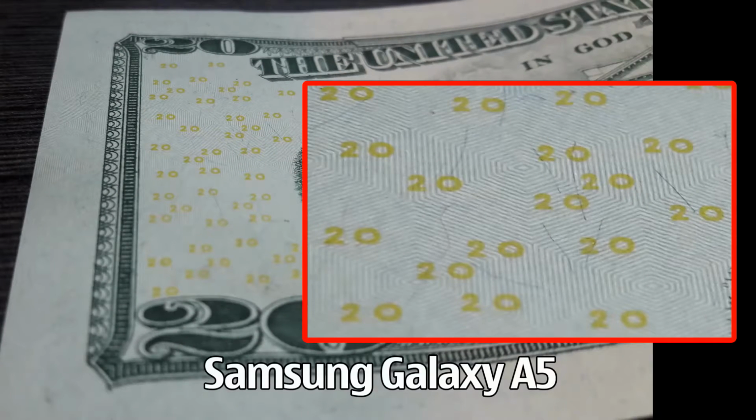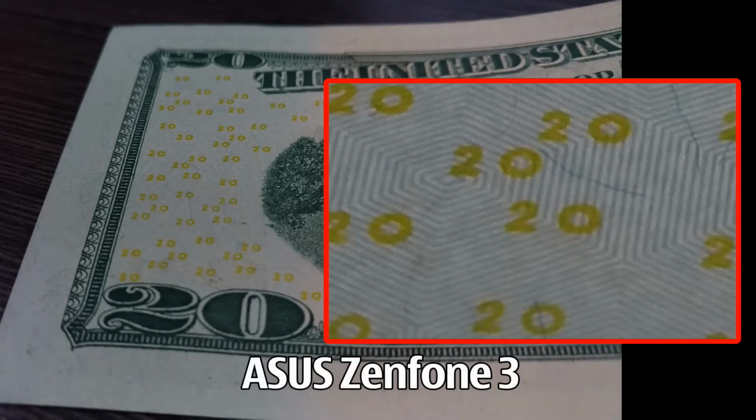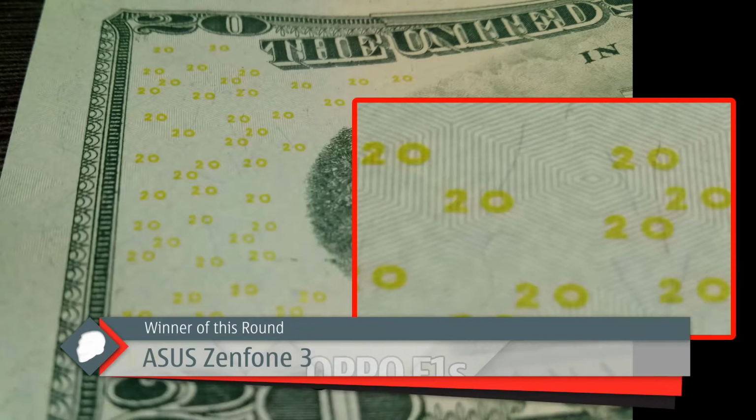For this shot, we decided to see how much detail each smartphone's camera can take. The Zenfone 3 utilized super resolution while the OPPO F1s utilized their equivalent Ultra HD mode. As both the Galaxy A5 and A7 don't have a similar mode, they can't capture as much detail as the other two phones. The amount of detail the Zenfone 3 and OPPO F1s managed to capture is superb, but the Zenfone 3 manages to do it a bit better as well as more accurate colors. Winner of this round, the ASUS Zenfone 3.